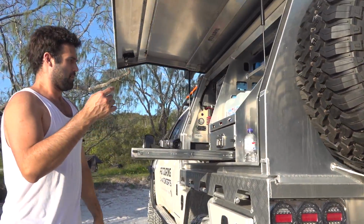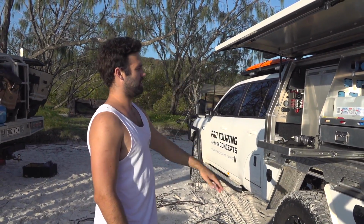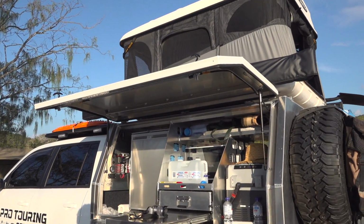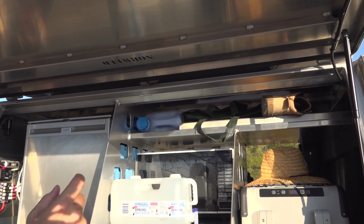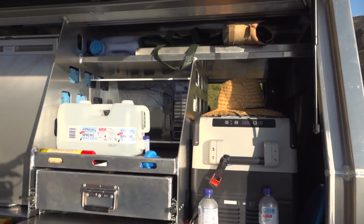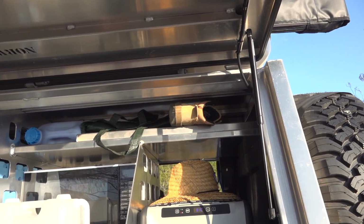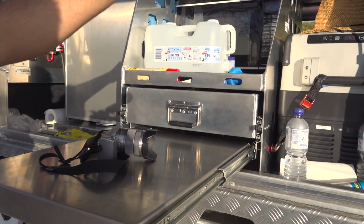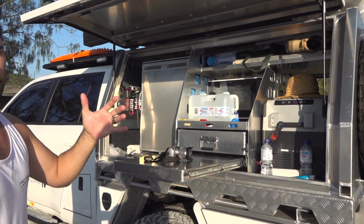And this is the kitchen side of the canopy. Yes, we're running a microwave. It's powered through the 2000 watt Enerdrive inverter. And a Dometic CFX 40, a 110 litre upright, and we've got another 40 litre in the back of the cab. Makes it sort of easy to reach back and grab a couple of drinks or some more little snacks and stuff out of it. So this one's a dedicated, shouldn't say it, but drinks fridge. Drinks or freezer, depending on what's needed.